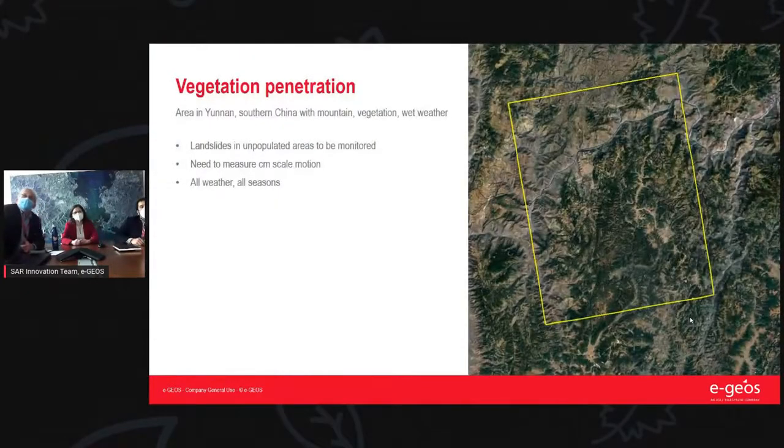Okay, let's consider this area. This is an area in a wet region, mountains, and a lot of vegetation. It's in southern China. The operational requirement is to monitor landslides in not populated area, and you need to measure centimeter scale motion in all weather, all seasons.